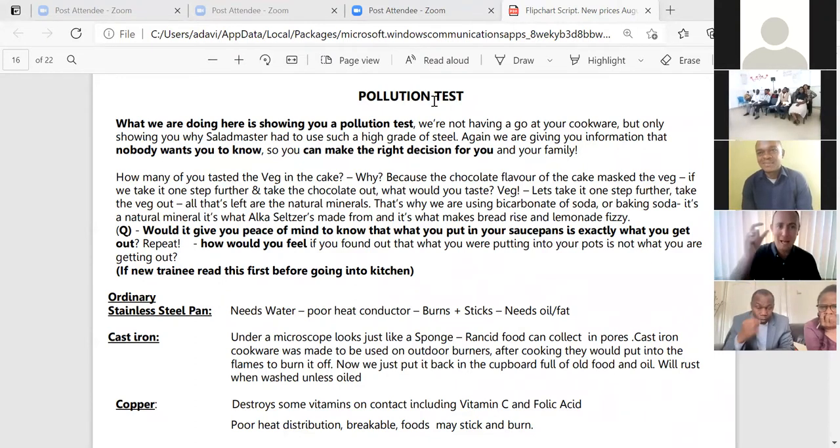But you can substitute, because if the customers are not going to know what Alka-Seltzer is, then substitute it for Andrew's Liver Salts, which is another one that we use in this country. So you know Andrew's Liver Salts? Yeah, we have that too. Okay. So yeah, substitute it for Andrew's Liver Salts. It's the same sort of thing. It would have bicarbonate of soda. The only reason I say that is because it translates into exactly what the customers will understand.